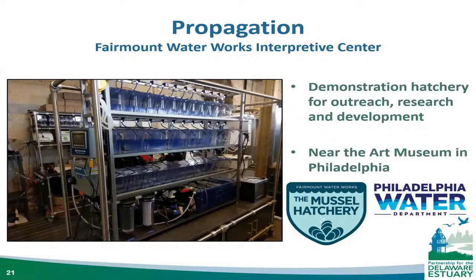And this facility is normally open to public viewing, with its primary goal being outreach, but is currently closed due to the pandemic. Because of its broad uses, this hatchery fits not only into the propagation goals of the FMRP, but also into the outreach and research goals. And for anyone that isn't familiar with Philadelphia, this is right near the Art Museum along the Schuylkill River.